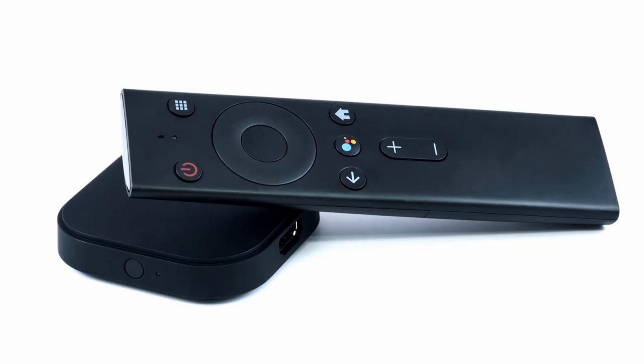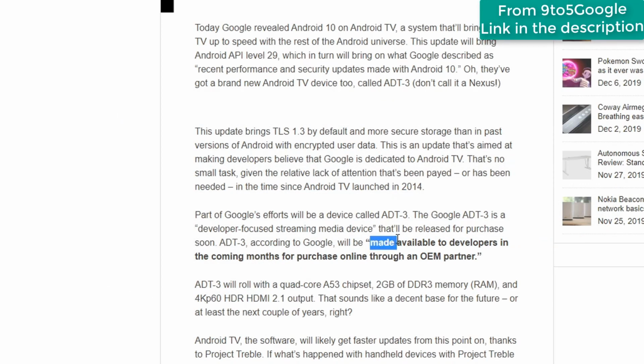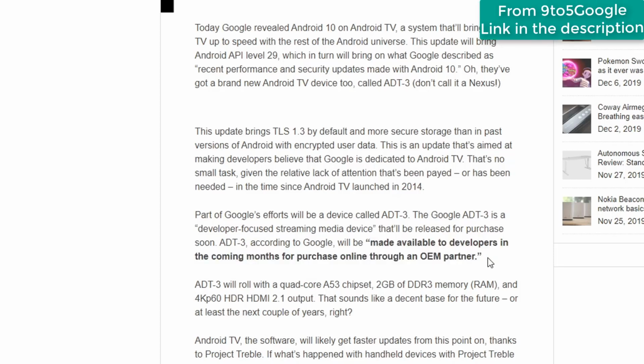And one more thing that I'm looking at, it says it will be made available to developers in the coming months for purchase online through an OEM partner. So with that verbiage right there, it will be made available for developers. So I'm not sure how it's going to affect the consumer in there, and if we're going to be able to get the same experience from this device if it's purchased.